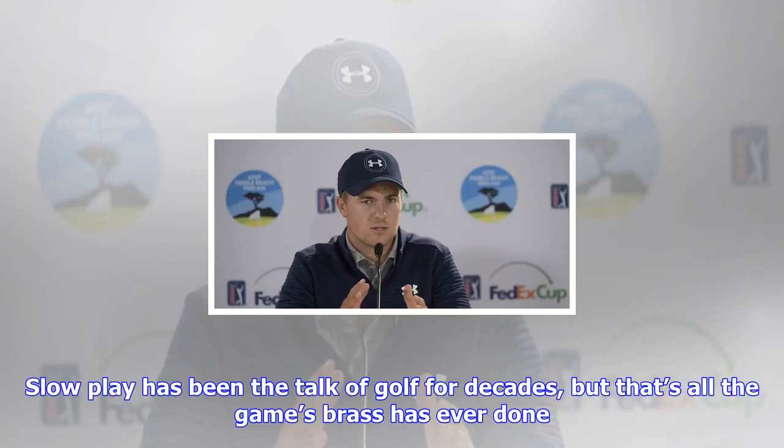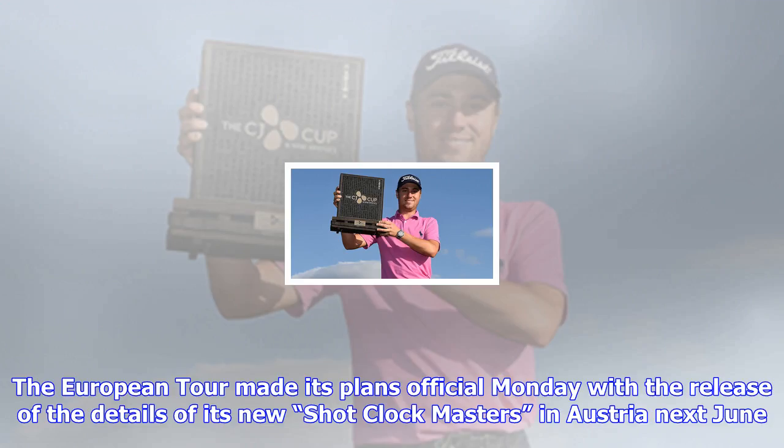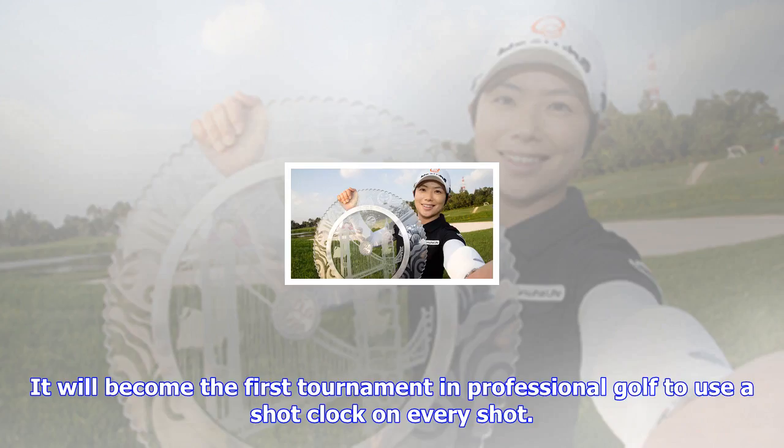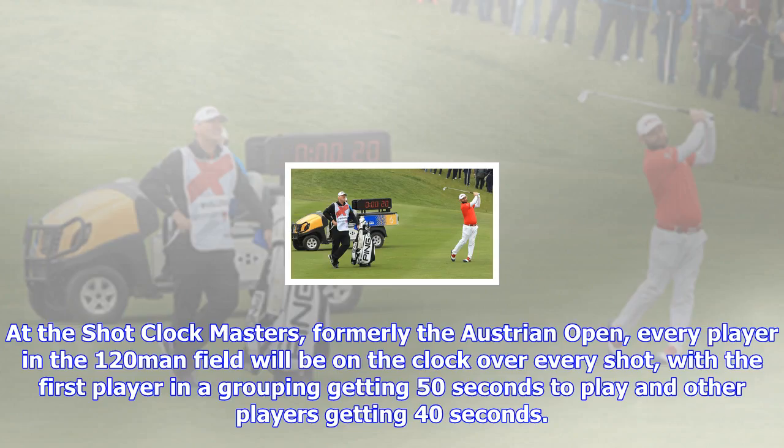The European Tour made its plans official Monday with the release of the details of its new Shot Clock Masters in Austria next June. It will become the first tournament in professional golf to use a shot clock on every shot. The European Tour tested the idea in a limited way earlier this year, with the shot clock used on one hole at its Golf Sixes event in England. At the Shot Clock Masters, formerly the Austrian Open, every player in the 120-man field will be on the clock over every shot, with the first player in a grouping getting 50 seconds to play and other players getting 40 seconds. Players will be assessed a one-shot penalty for every violation.